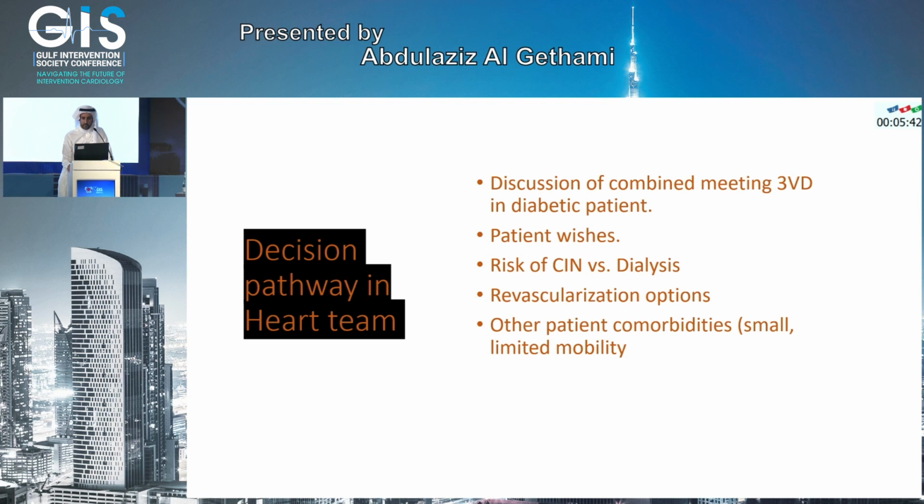Our colleagues in New York made their name, Ziad and colleagues, using zero contrast. They even do it with OCT, injecting saline instead of contrast, but I normally do it with intravascular ultrasound. I put the old image on the screen. I don't inject before the procedure. I just put my wires based on the old images.